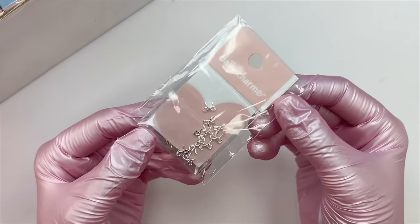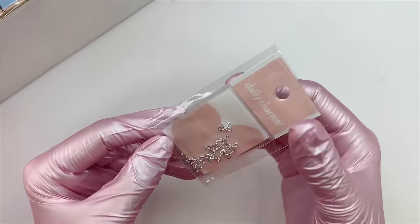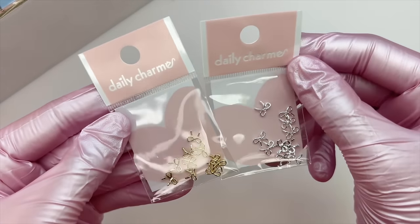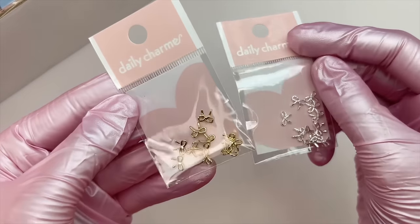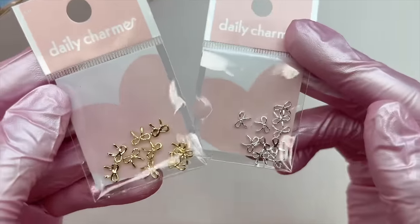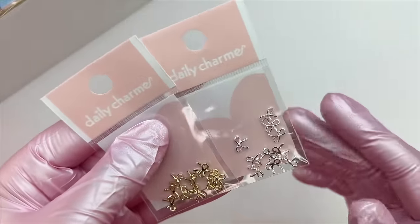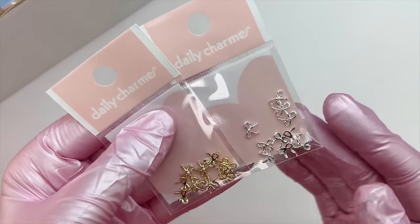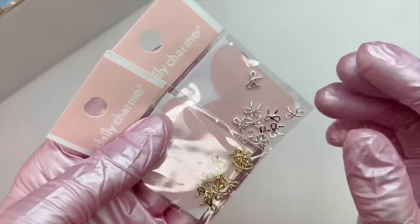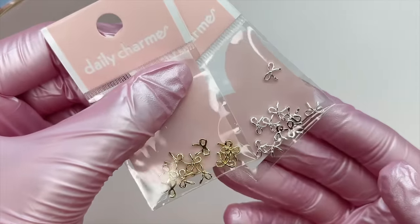The next item that I picked out are some little charms, and this is another one of their newly released items. There is a coquette nail trend going around, so they launched these super cute little bow charms, and I picked them up in the gold color and also the silver, because you never know whether your nail set theme is going to be more gold themed or silver. So I decided to pick up both of these, and I think these are so adorable. They're nice and dainty and just a very small bow charm, which I absolutely love.